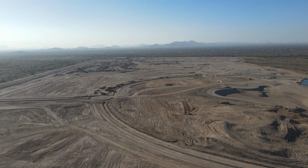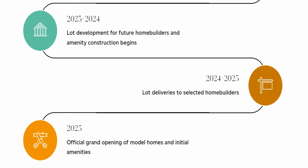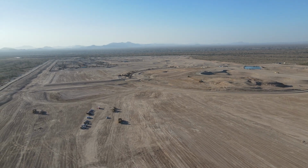My understanding is its grand opening should be sometime next year in 2024. My guess would be the latter part of the year, but we'll see how it goes. They're going to have several of the major builders come in here and build, and then first move-ins are scheduled right now for about 2025.